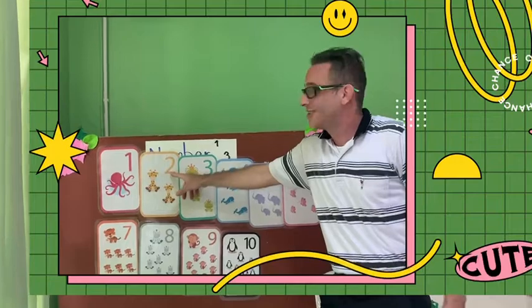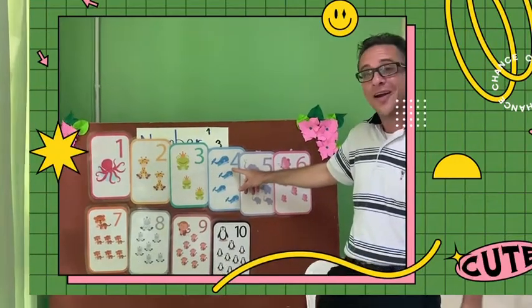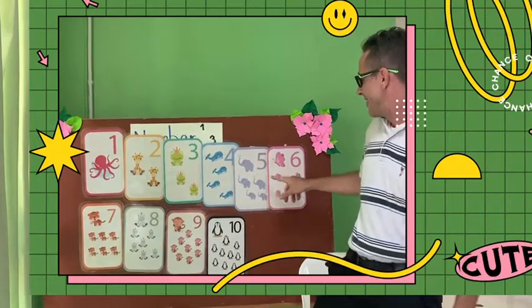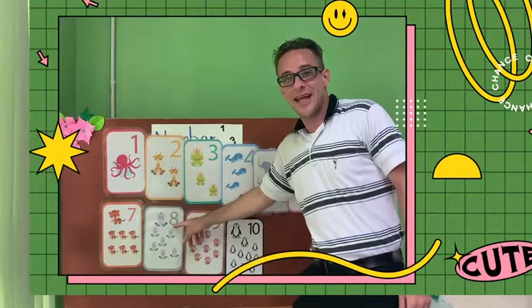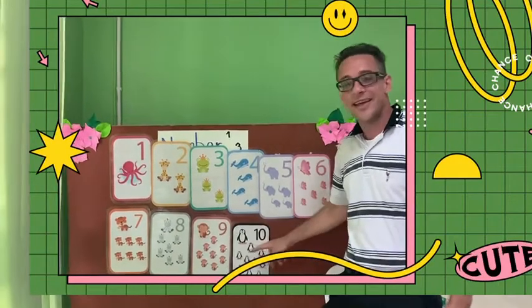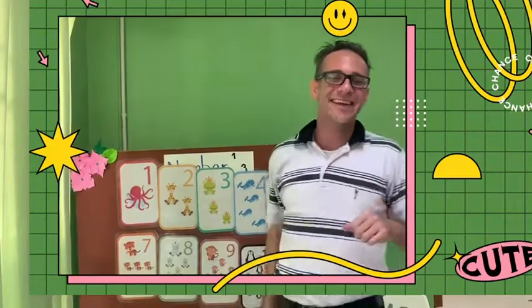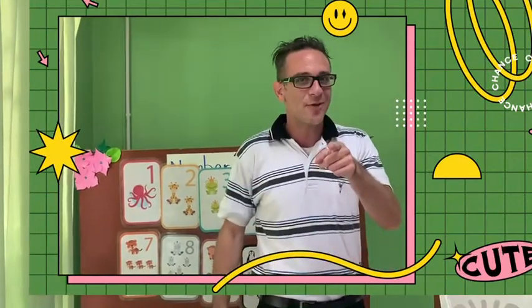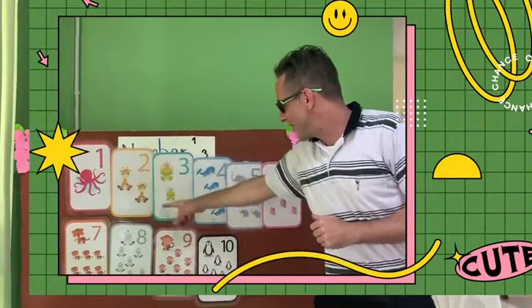One, two, three, four, five, six, seven, eight, nine, ten. Yay! Okay, Giraffe Room, I want you to practice your numbers 1 through 10.